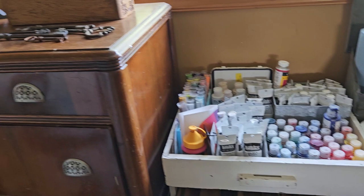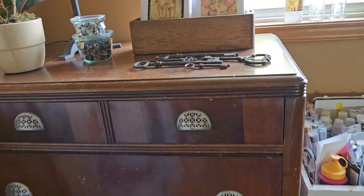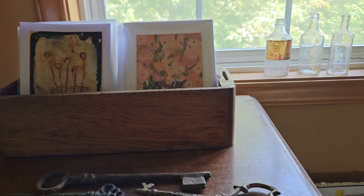And this old dresser was actually my grandfather's dresser in his home. It was my mother's when she was a child, and I guess I'm a little sentimental, so I keep it, and I have all kinds of different supplies in it. On top of the dresser, I keep cards that I have made. Sometimes I'm in art walks and different things, and I like to have cards ready to go for that, so that I can sell those, because a lot of people aren't going to buy your art, but they will buy a card.